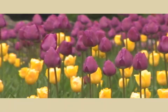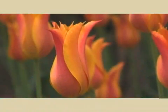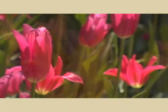Tulips are a huge attractor here at the gardens every year. They are brought in from Holland and planted by hand, and they represent a great cross-section of the variety that you can find in tulips. It's a whole rainbow of color. There's some old favorites and some brand new varieties as well.